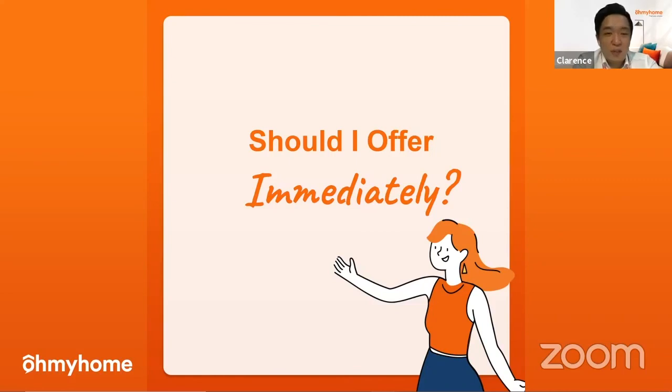Because if it's a popular unit, then many other people would have viewed the unit as well, and offers will be coming in pretty fast. I'm sure you do not want to lose out on the unit that you like. So this is why it is always so important to do all the necessary homework before we start our house searching, so that the moment you see a house that you really like, you can immediately put in an offer and not risk losing out on the unit. Okay, thank you, Clarence, for your opinion on that. Yes, sometimes you do need to move fast when you see something you like, so you won't lose it.